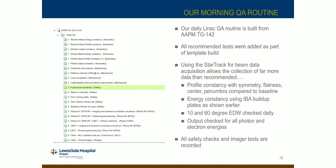Okay, now we get into the meat and potatoes of things right here. So this is our morning QA routine, and this is built from TG142. All recommended tests were added as part of this template. We tried to be as close to this task group report as we could for morning QA, and then added some stuff on top of that.